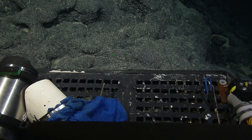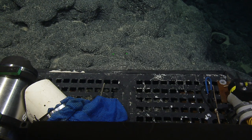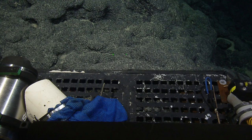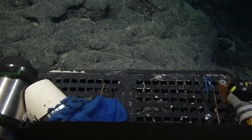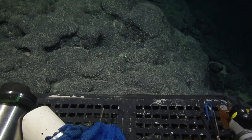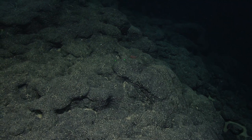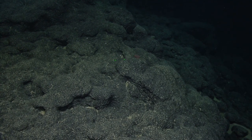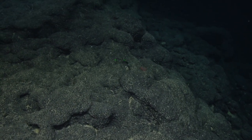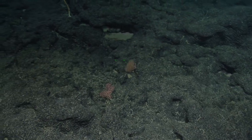Do we want to collect a sample of this? Okay, so we have enough bamboo coral samples. From our side, we can move on whenever you guys are ready. We were just confirming with the other scientists, not sure whether this is a candidate for a collection or not. I don't think we're going to disturb that big one. Definitely, if we have enough samples, then no.